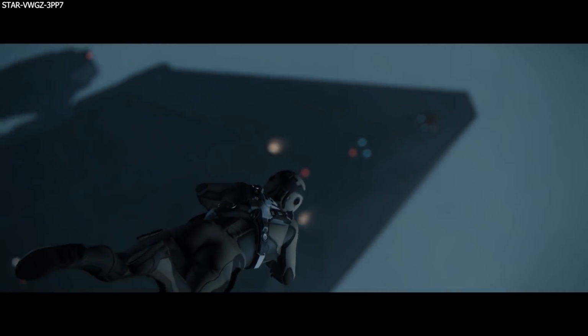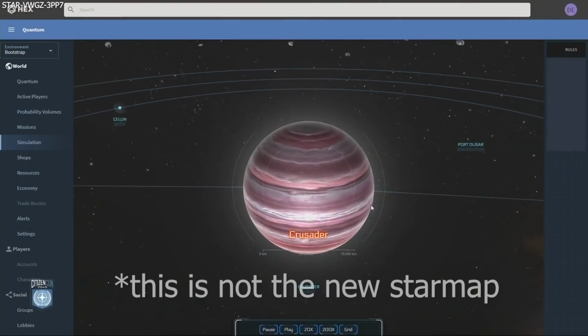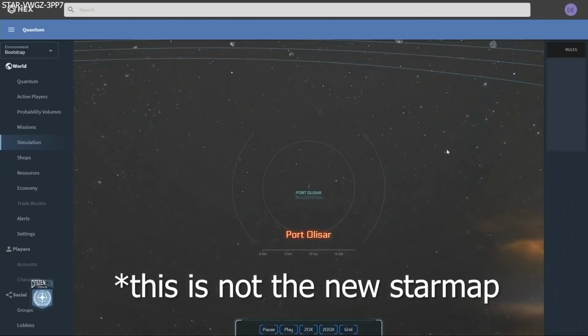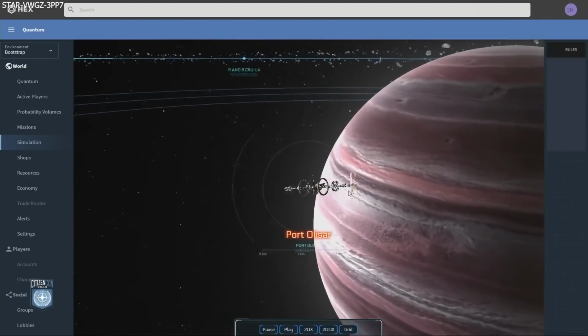Now, for the UI team, they progressed with the visuals and underlying features of the new star map. Cannot come soon enough. This included creating an in-editor concept and implementing the controls and marker icon transitions.